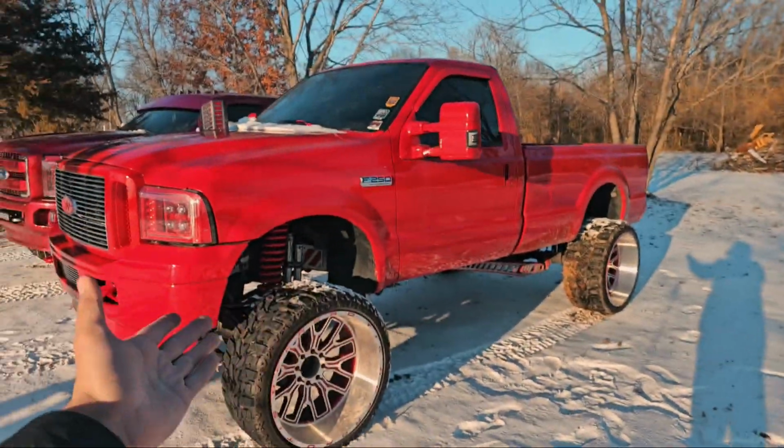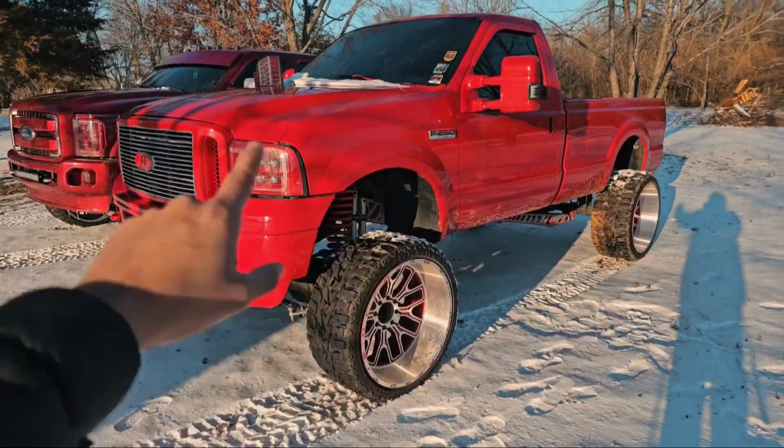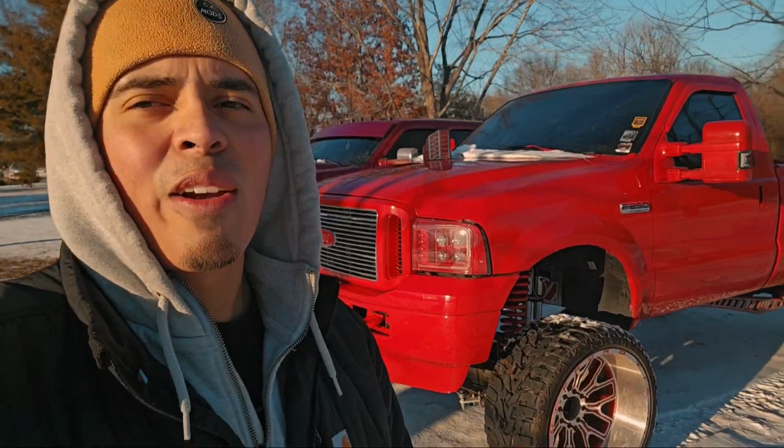Like daily driving this for a week straight, I'll probably spend anywhere from $100 to $120 a week driving this versus that one over there, which I spend, I'm not kidding, like half that. Con. Being a 6.0, you hear a lot of people talking smack.